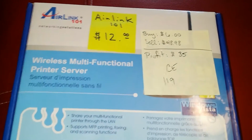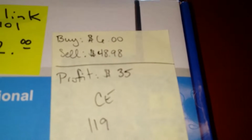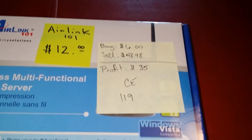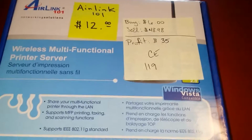This Airlink 101. He was asking $12 for it. I offered him $5 plus $1 equaled $6. We're going to sell it for $48. Profit of $35 in the CE category, and just $119 for the sales rank. So again, a really fast sales rank, which is awesome.